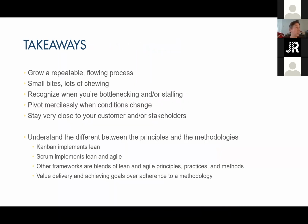So key takeaways. I'm running short of my time too. Grow a repeatable flowing process. I like what I call small bites, lots of chewing. If you build stories, keep them small. The larger a story is, the more likely it is to be off from the estimate and to have variance and potentially slip and be slower.